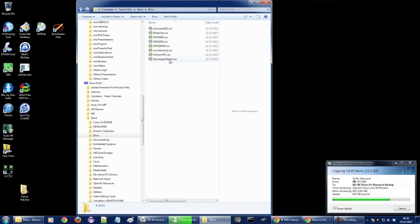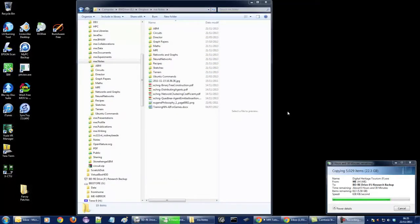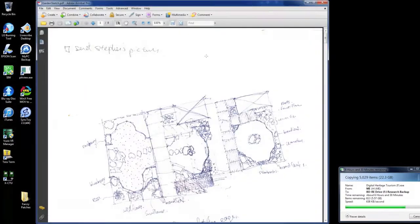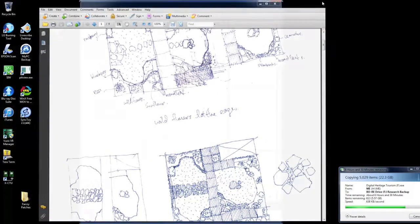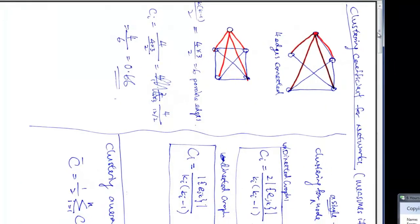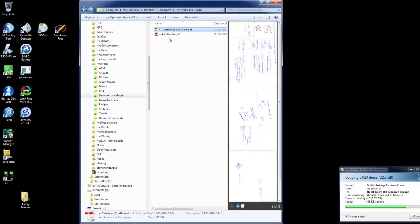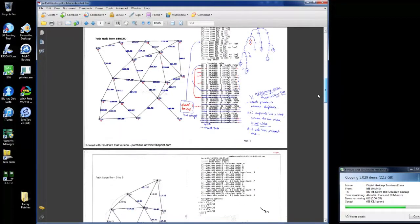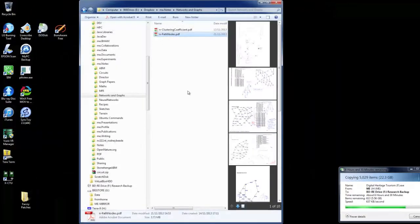into your CD DVDs. So converting from paper-based format to PDF or images, the stacks of paper I've got, it's a really heavy stack, and I've managed to scan them all into PDF format. For example, I've got the garden sketch which you've seen in the first video, and it's in PDF format. I've got my certain study on networks, my path node study. These are actually computer algorithms that do some tasks for me.